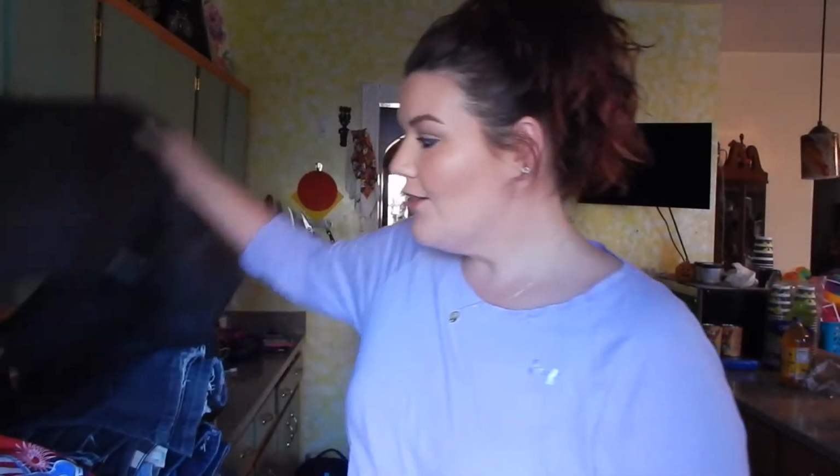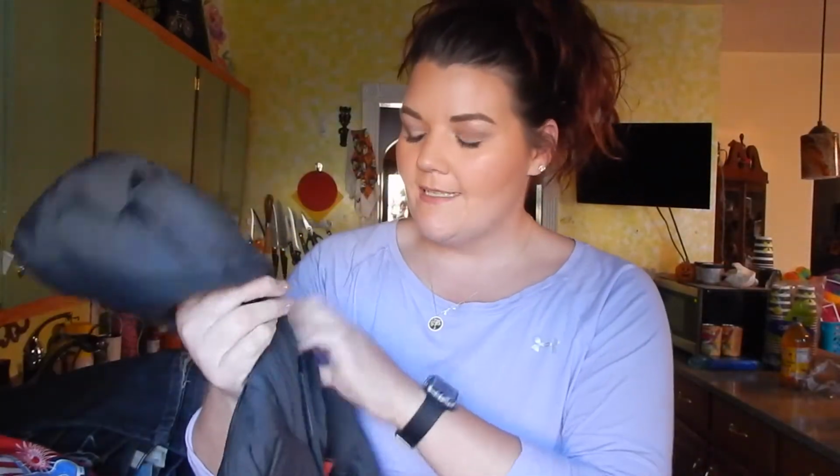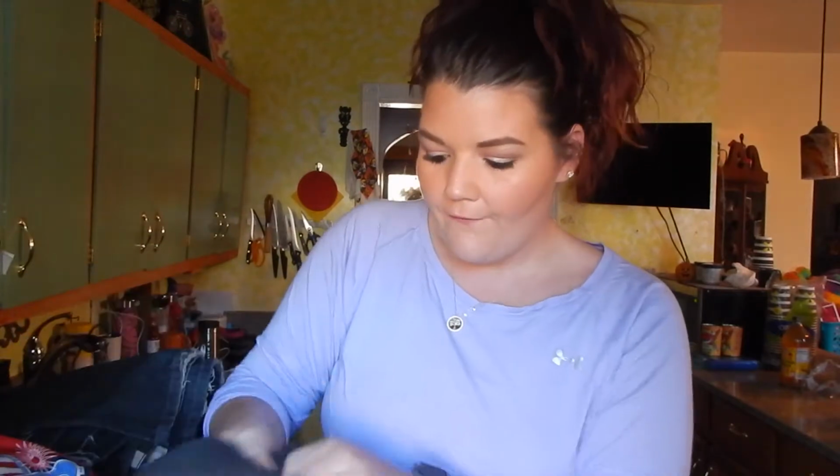Well, without any further ado, let's get into the haul, because we got a ton of stuff. So let's start off with this American Eagle jacket. It's like a puffer down jacket. It's very nice. Let me see what size it is. I forgot. It is a small.